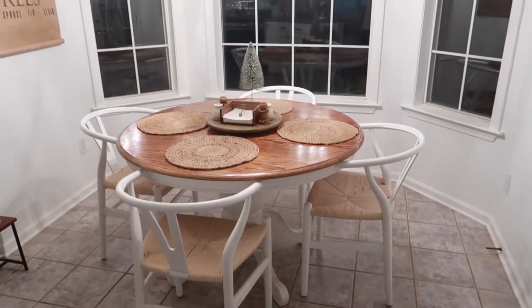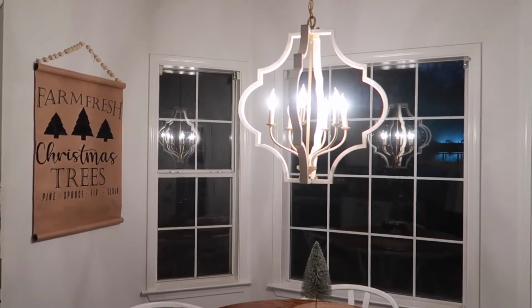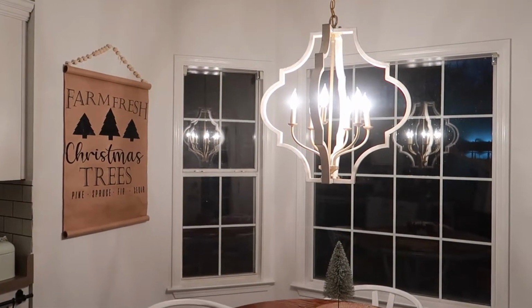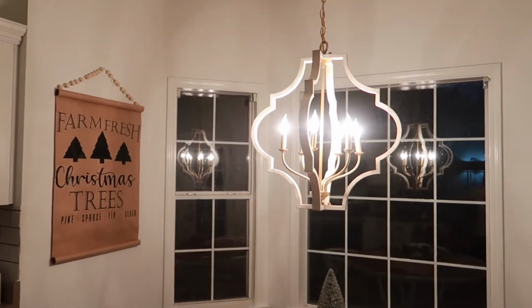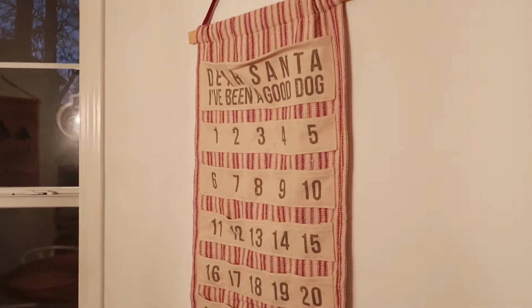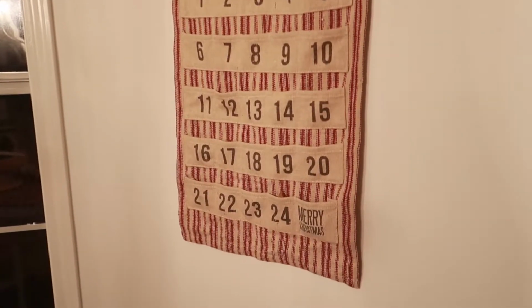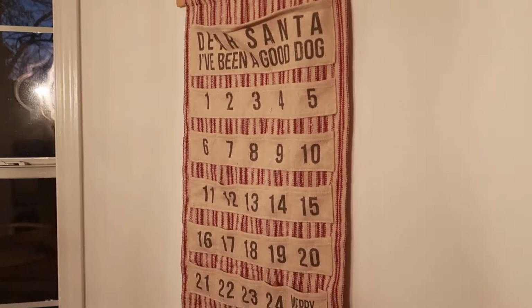When you walk in our kitchen, I have this sign hanging right here that I made last year. I just got a roll of craft paper and then printed the little decal out with my Cricut, and I put some beads on it, and it looks really nice here. And then to the right is my dog's treat calendar. It's like a countdown to Christmas, and we love doing this. It's so cute, and it's a really sweet tradition.